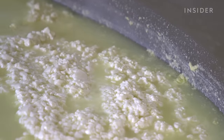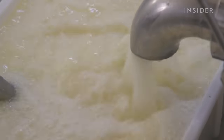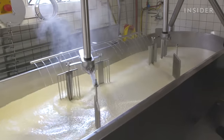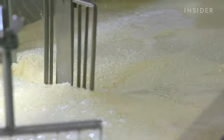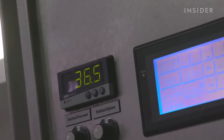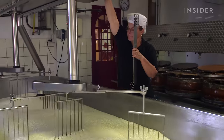We bring the whey away. We spread it all over our land. And the real fresh cheese, we keep stirring and slowly we bring it back to the temperature of the cows, up to 37 degrees, not higher, because we make raw milk cheese.